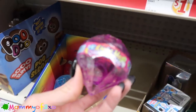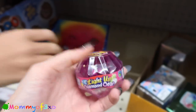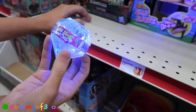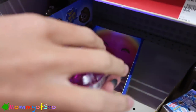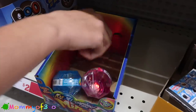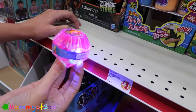These are pretty. Light up diamond ooze. So how do they light up? There it goes. That one's really pretty. I like that color. Me too. When it lights up, it's like a teal and a blue. So that's the way you gotta do it. They're pretty. I really like the blue the most.